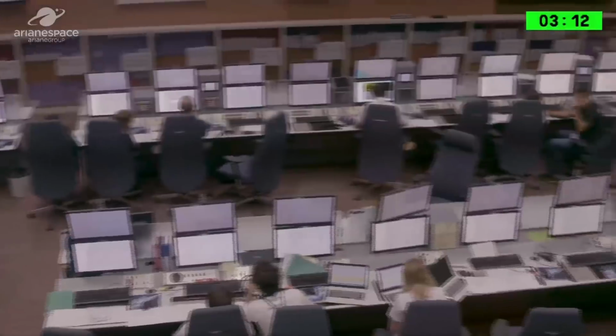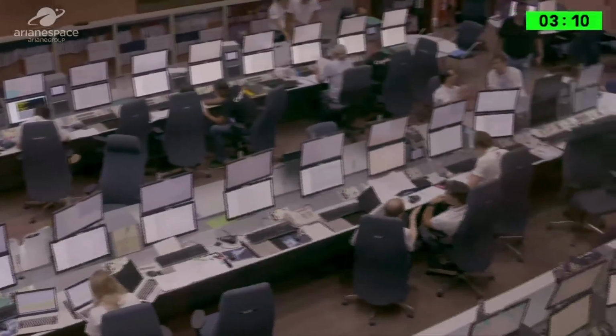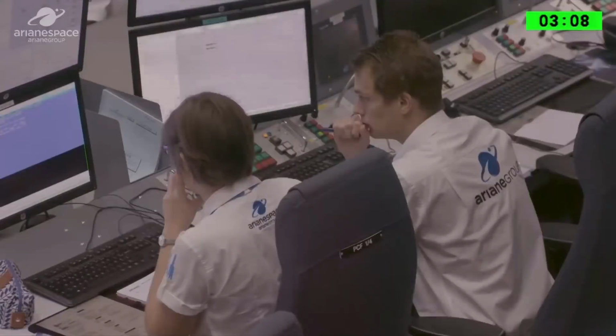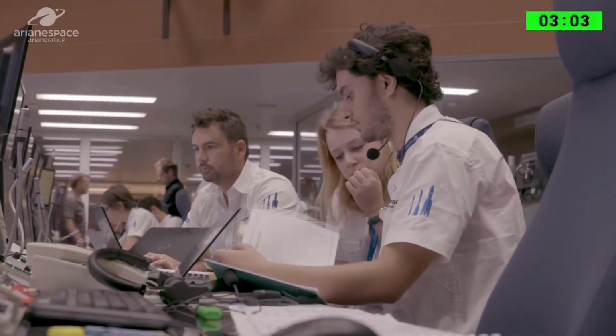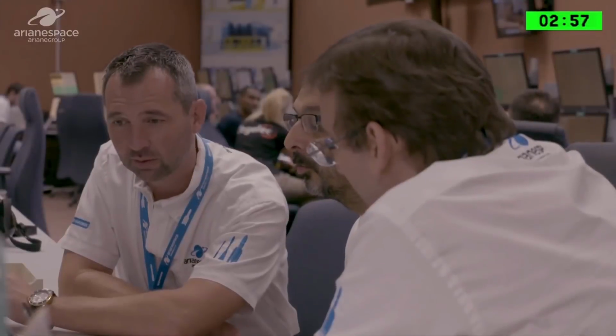Some 1,700 people working around the base tonight. They're from 40 different companies and 9 different countries. Our cameras are here in Jupiter, but many others busy at other sites across the range, like this one. This is the launch zone, where the launch management teams are working under the direction of the Launch Campaign Operations Manager.